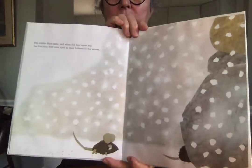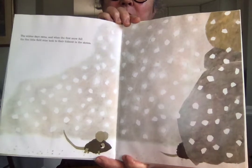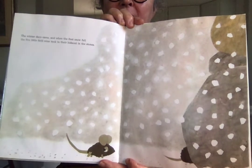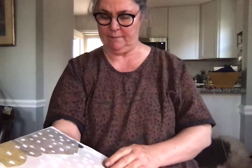The winter days came, and when the first snow fell, the 5 little field mice took to their hideout in the stones. Oh man, I wish it had snowed a little bit this winter for us. Wouldn't that have been fun? I bet snow makes it hard for mice. You know, they have to dig little tunnels underneath the snow. They're so short, they can't walk on top of it lots of times.